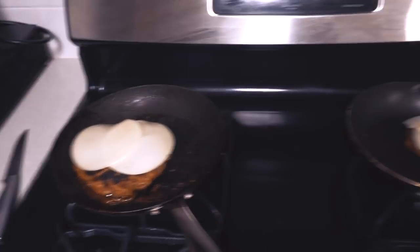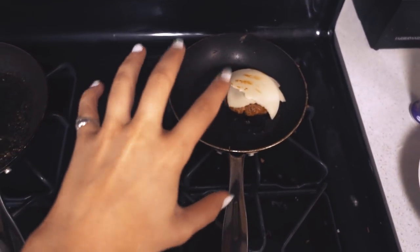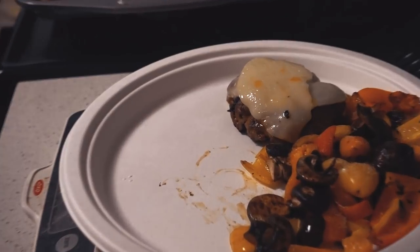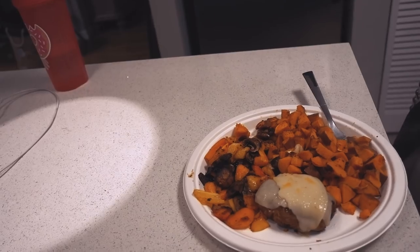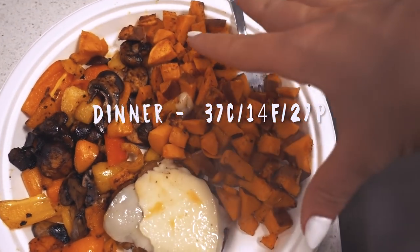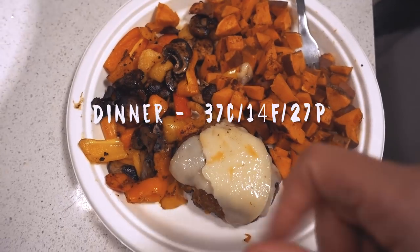Mine is like one bite compared to his. This is 4 ounces of meat and one slice of cheese, and his is the rest. Yum, this looks so good. I also made some peppers and mushrooms, and this is 170 grams of sweet potato, 4 ounces of taco seasoned ground turkey, and one slice of provolone cheese.